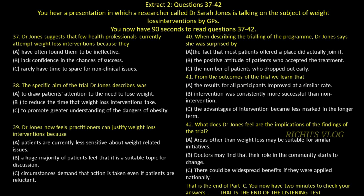Anyway, as I said, this was a trial, so there were two groups of patients. With patients in the first group, the doctor formally raised the issue of weight and offered a referral to a weight management program. For patients in the other group, which was the control group, the doctor simply said, "It would be good for your health if you lost some weight."